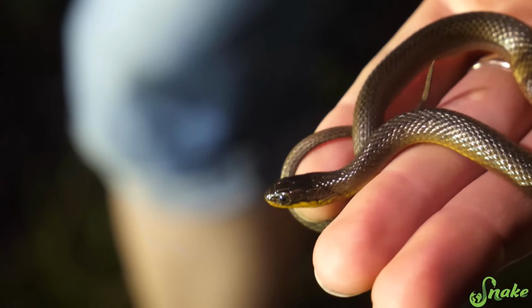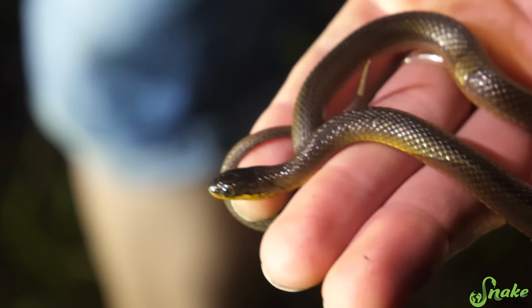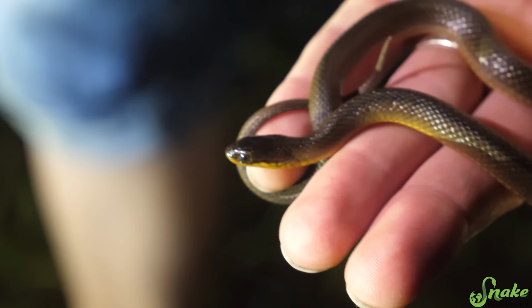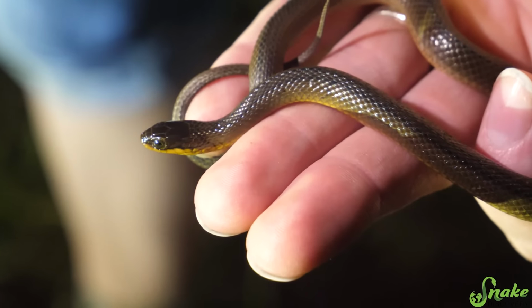They use their coils to subdue them, to hold on to them so they can eat them backwards. You know how most snakes eat their prey head first. Well, not these guys. They're a little bit different. They eat their crayfish tail first, which is interesting.